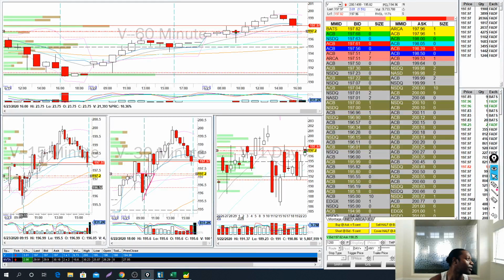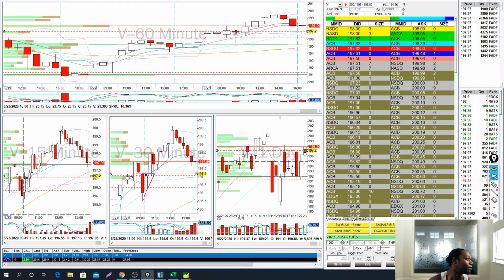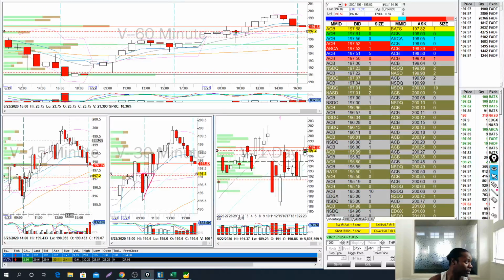You can see here it puts in a nice double bottom here on the 15-minute, bouncing off of this, the 20 EMA here on the 15, puts in a nice double bottom here at 196.55, and then takes off and makes the move.